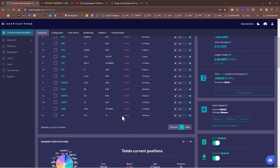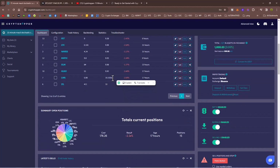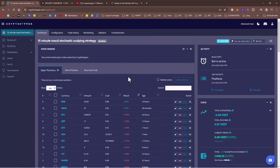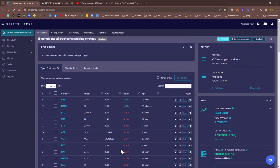Even now, although we've got all these things in the red and it's done 3 DCAs, is it? 1, 2, 3. It's done 3 DCAs, it's doubled the position size on that. It's only spent, what, $175 out of our 1,000, so it's still very easily recoverable. If Bitcoin starts pumping now, you can expect everything here to recover. I mean, even that with no DCA can go back up and reach 2 or 3% profit easily. Alright, so it's nothing to panic about.